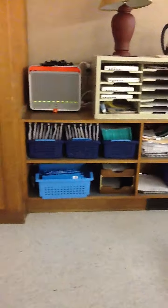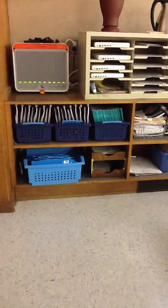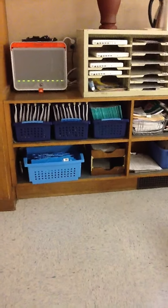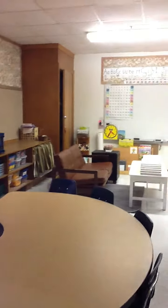I've also changed it so that all of their math materials and reading notebooks are here in one central location, and so students will have to come up and get what they need and then put it back. Maybe that will be an extra classroom job that we'll do. I'm trying really hard to clear off all the shelves and make them as clean and clutter-free as possible. There's still some work that needs to be done. There's still some primary colors here, but you can't change it all overnight.